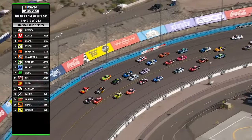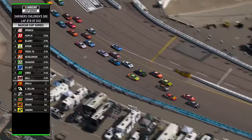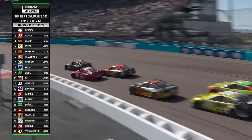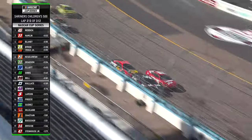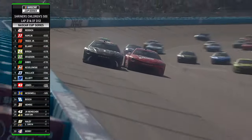See Martin Truex up on the outside. He's got a great run down the back straightaway. And that's what happens on these restarts. You have a lane that just opens up, and all of a sudden, you're passing two, three, four cars, and that's what happened to Martin Truex right there. Lane opened up, and he took advantage of it. Now he's racing for the lead.